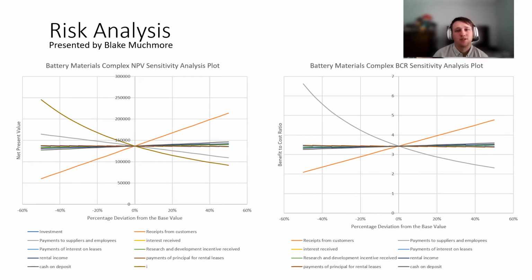Quantitative risk assessment was conducted through sensitivity analysis. As shown in the spider plot graphs, the major constituents to affect the cash flows for the project are the receipts from customers. This is influenced by the demand for batteries, the demand for nickel, cobalt, and scandium in batteries, and the sale price for these minerals. Additionally, this is influenced by the inclusivity of this project in the supply chain for batteries using these minerals.